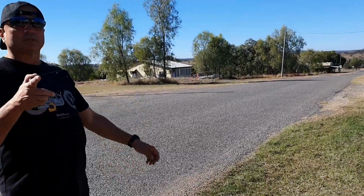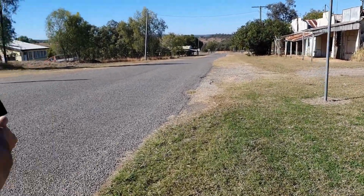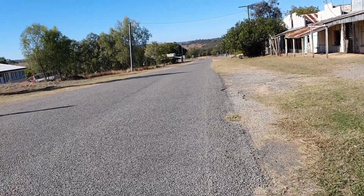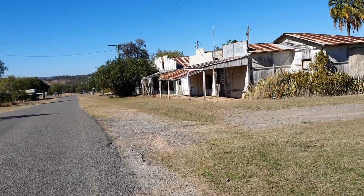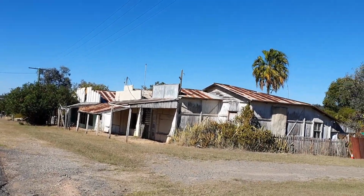Well, someone looks after it. There's the banana tree and they've covered up the bananas so the bats don't get to them. Well, when we walked here in the night time last night, there were lights on in some of the places. There were.